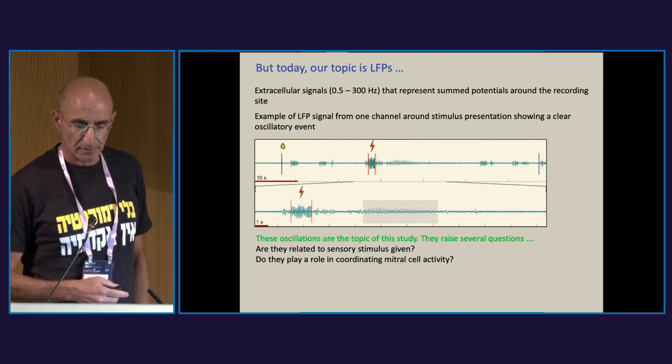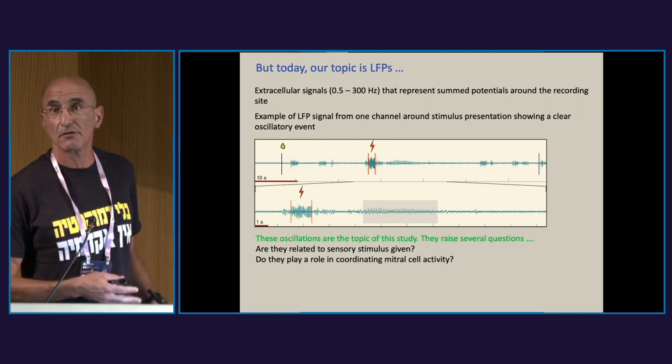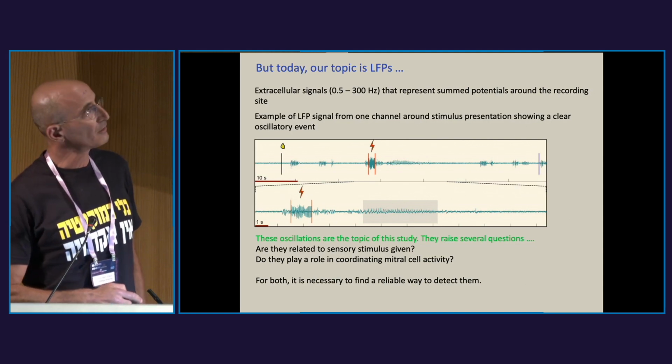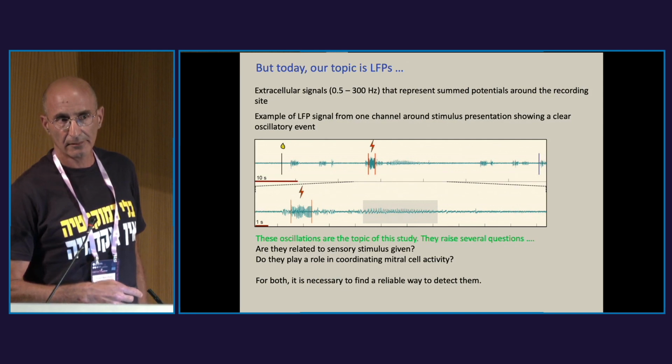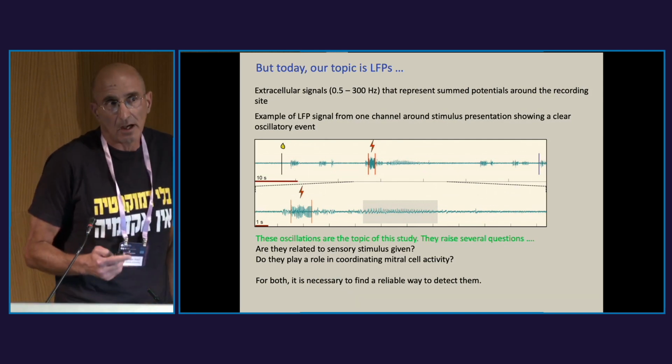And the other question that came to mind is, do they have a role in coordinating the activity of the mitral cells? For both of these questions, we need to find a way to identify these events and to quantify their occurrence in a way that's as automatic and objective as possible.